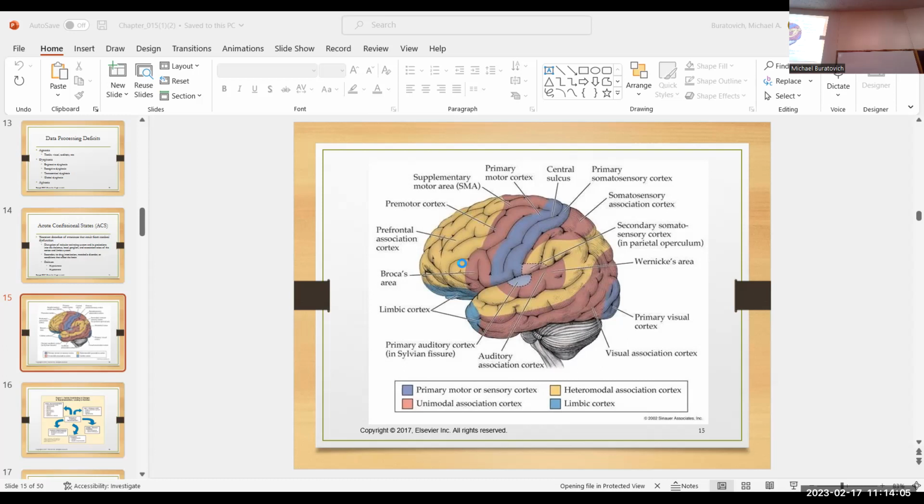So the primary motor cortex is responsible for initiating actual movement. And in A and P, you probably looked at the motor homunculus, where the lower extremities are controlled largely by parts of the motor cortex that are towards the top. Then as you go this way, it kind of works its way down: lower extremities, arms, face, and so on and so forth as you go down the motor cortex.